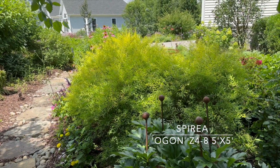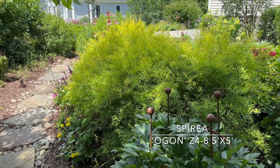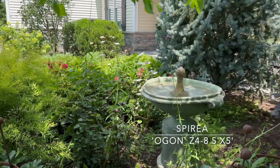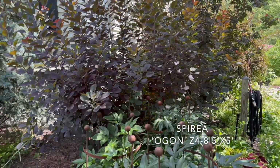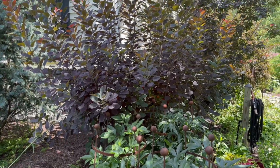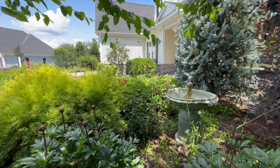Now, my favorite is Spirea Ogon, which is gorgeous. Spring, summer, fall, I absolutely love it. In the spring, you have gorgeous little flowers. You have this really pretty yellow-green chartreuse color that's just electric all summer long, and turns gorgeous colors in the fall. I have it with some smoke bushes behind it, Diane's. So you've got the red and the green. Let's just swing back around.